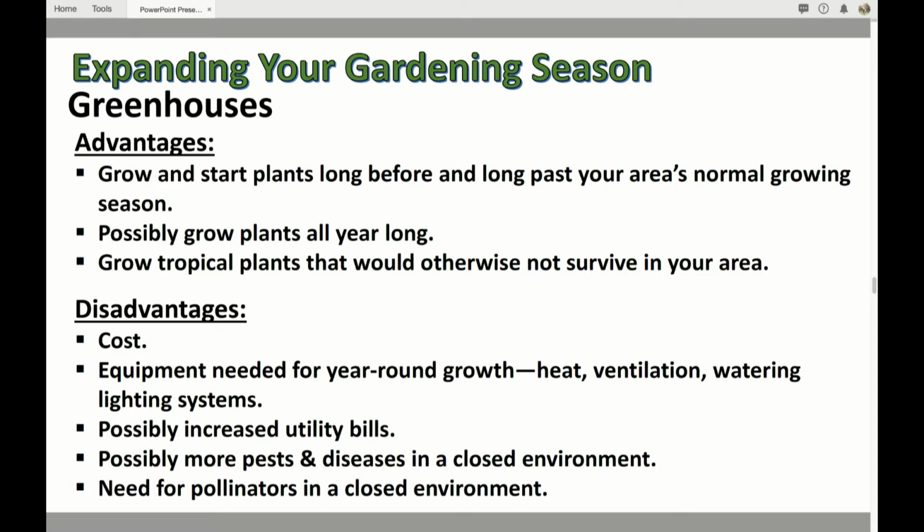Some of the disadvantages: cost. That's a biggie right there. And if you're going to do year-round growth, you're going to have to look at a heating system, a ventilation system, and some type of watering system. So those all add to the cost considerably. You might also need to add a lighting system. You might, probably will, have an increase in your utility bills.